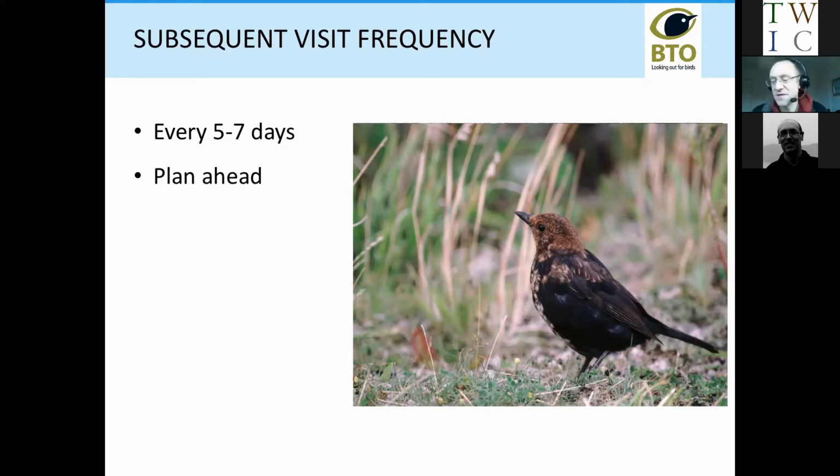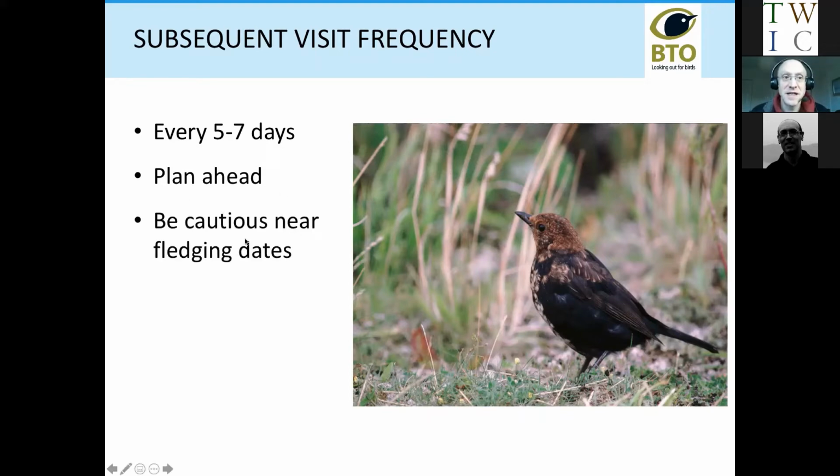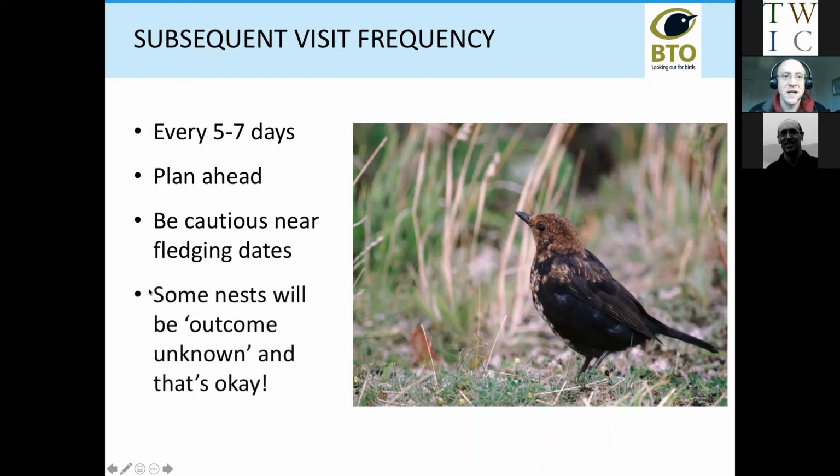So I can keep track. I need to revisit in 5 days or so, and just be a little bit cautious near the fledging dates, because if the birds are nearly ready to go and you were to blunder in carelessly, you might cause them to go early. But if you're keeping a wee note of how they're getting on, then you'll know. And just be aware, sometimes the outcome will be unknown.